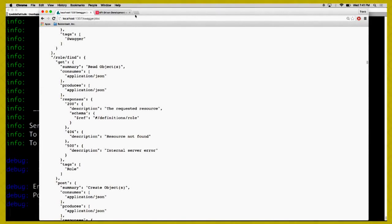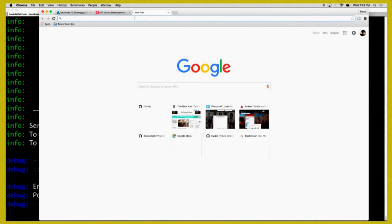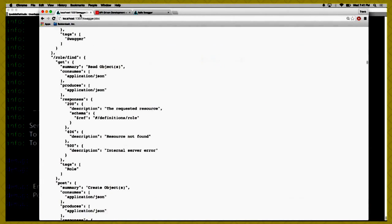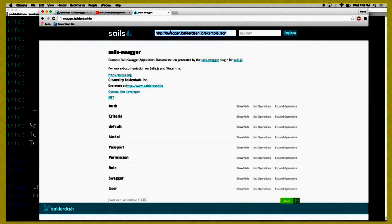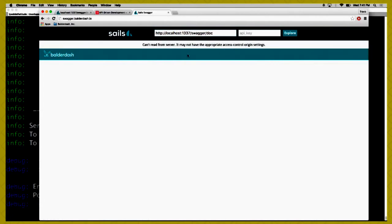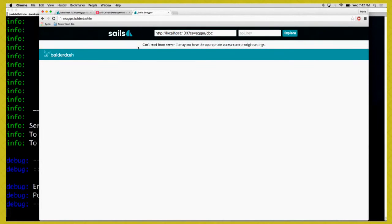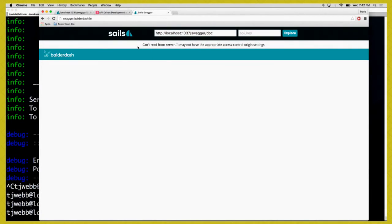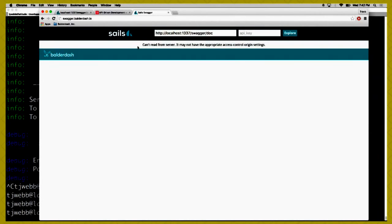Here's another challenge coming up for the astute observer. This is our Swagger generation page. This is just a default project that we hook up to it. This is actually the sales permissions module, these docs. So if I put in this URL, all right, it says can't read from server. It may not have the appropriate access control origin settings. Anybody know what that is? Hint, when I put in this URL, the browser is making the request to this URL that I type in.